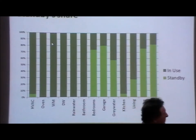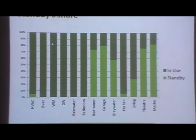But it's interesting to see the amount of time that in some of these areas the vast majority of the time it's just sitting in standby, and that's what the draw is. And of course, other things that were able to be switched off completely, you don't get any standby on them at all. So no smart switches. No.